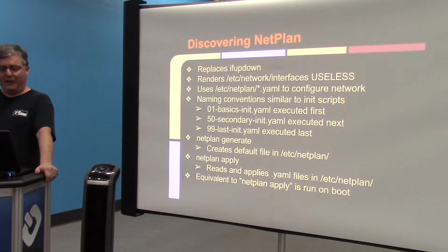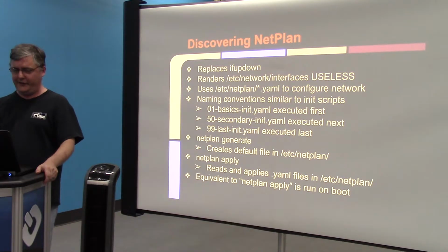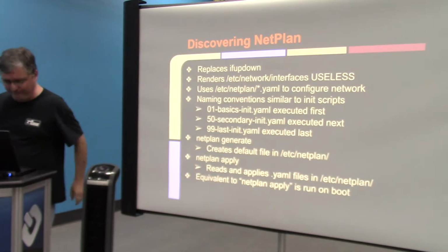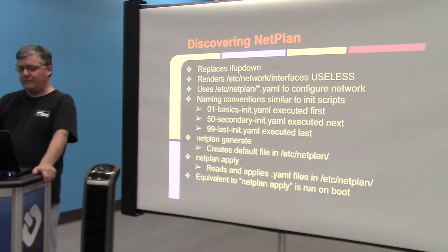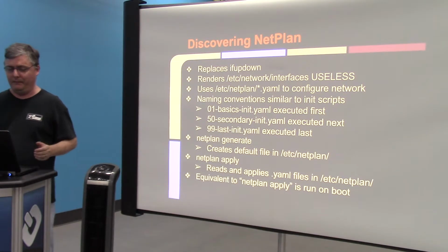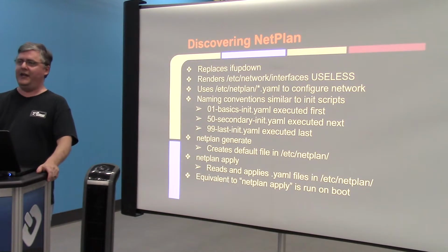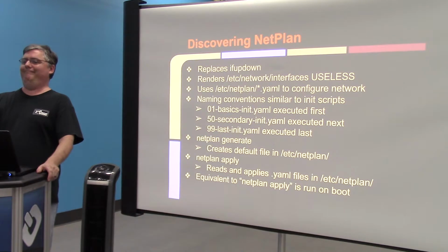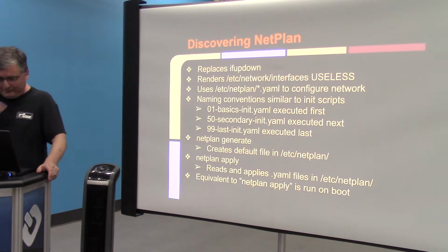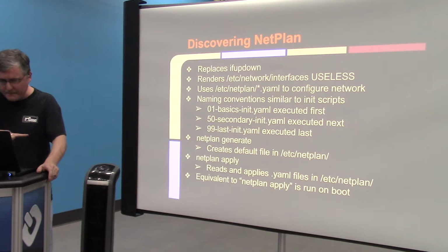So Netplan replaces ifupdown. Ifupdown is what uses /etc/network/interfaces, and Netplan essentially renders that file useless. Netplan actually uses an entire directory called /etc/netplan, and it looks for YAML files. For those that don't know what YAML is, it's yet another markup language. I hate it, though it's starting to grow on me. I'll go through why I hate it. I think it has more to do with Netplan than the language.